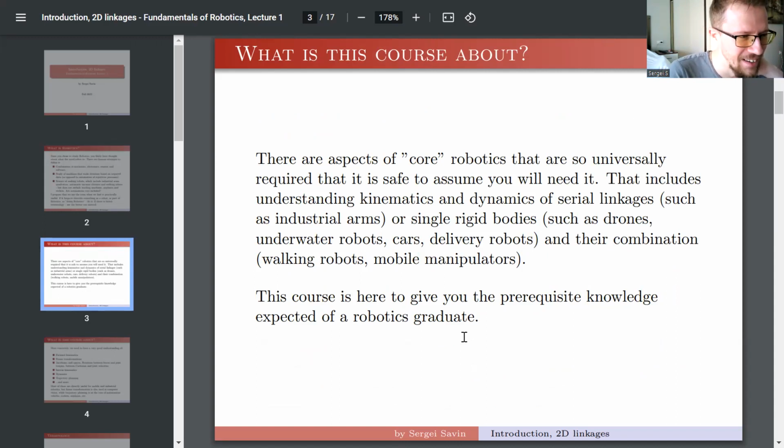So, okay. While I kind of presented robotics as this nebulous thing where we don't even agree on definitions, and this maybe is starting to worry you, like what are we going to study if we cannot even agree what robotics is? While that is true, there are some aspects of robotics that everyone expects you to know, okay? Kind of like background information that you have to know.